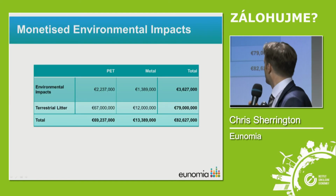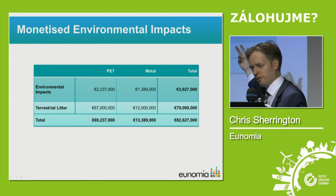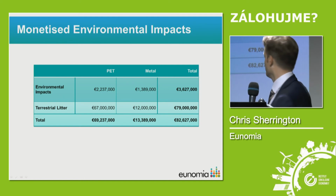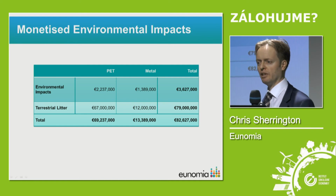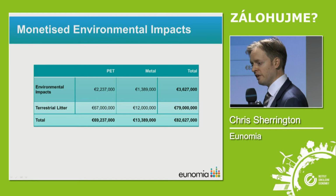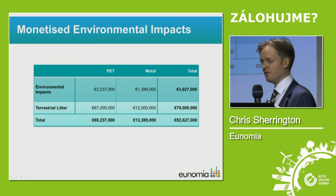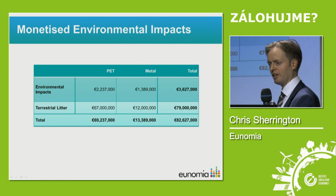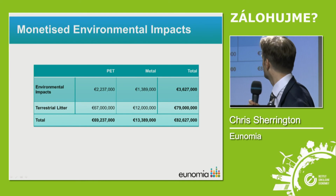And for environmental impact, we looked at the impacts from the LCA. We put a monetary value on those, like the air quality damage costs, which are amenable to valuation. We also looked at terrestrial litter, basing this on willingness to pay for a cleaner environment, what people have said they'd be happy to pay on their council tax or municipality fees. And it's actually a very conservative figure. This is stripping out any marine litter considerations. This is just neighbourhood litter, and just what remains in the environment once the flow of litter that gets dropped and picked up has been removed. So actually this is quite a conservative figure.